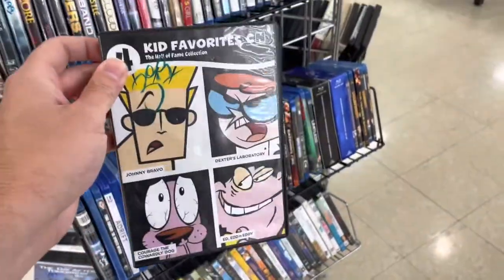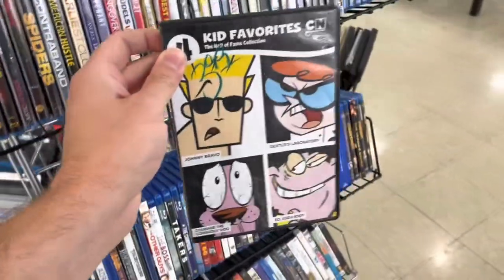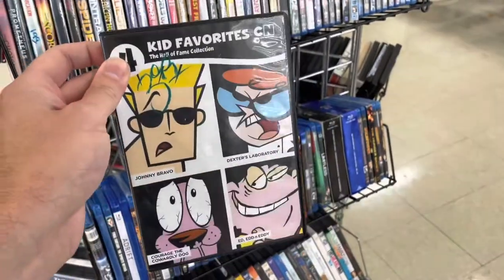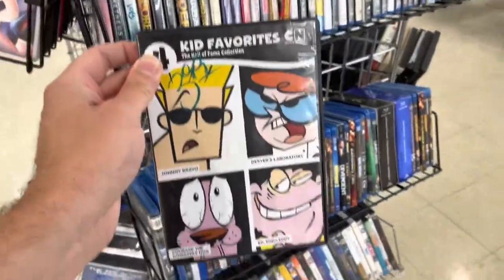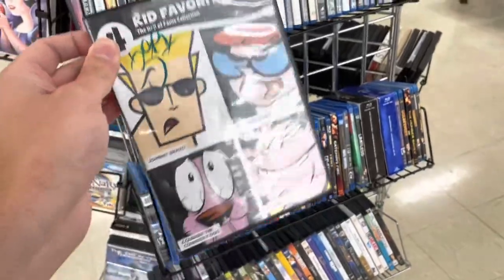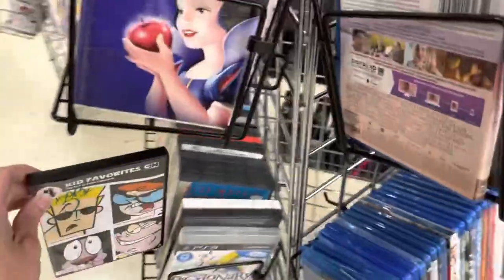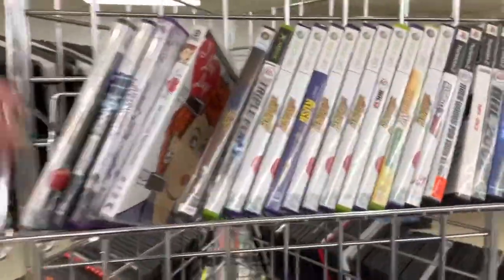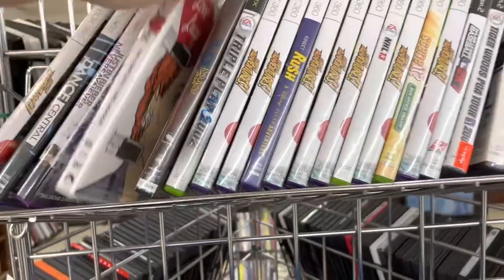Fun fact, I don't know if you know, but Seth MacFarlane, who is the creator of Family Guy, actually worked on, I don't know if he was the producer of Johnny Bravo, but he was actually in it working. I don't know if he's done it for Dexter or not, but I know that he has done Johnny Bravo, which was actually kind of funny. But yeah, Ed, Edd n Eddy is one of my favorite cartoons of all time.